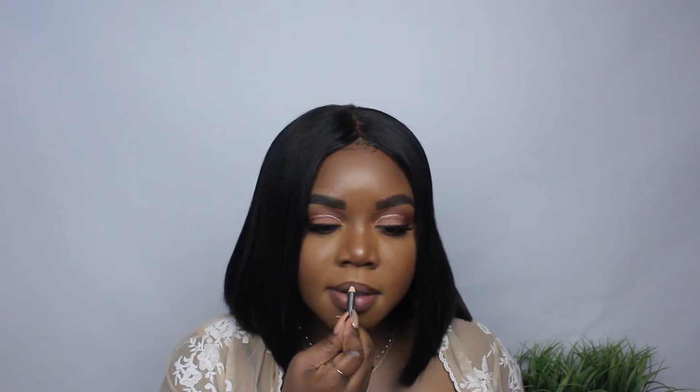For this next lip option, I'm going to go with MAC Chestnut. You guys know my fave. Just look at it. She's a baby, but listen, she cost me $20, so I'm going to use her down, all the way down, okay? So I'm just going to line my lips. So my lips are lined.